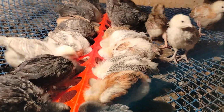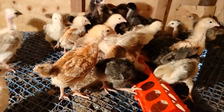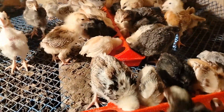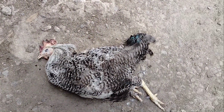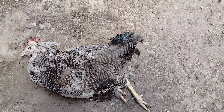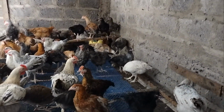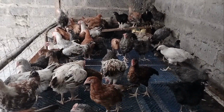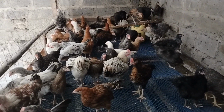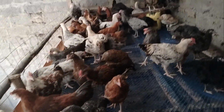Vaccinate your chickens to protect them from diseases, because when you raise your chickens with less mortality, you will maximize your profits. But sometimes we do all these things, but we get mortalities and we are heartbroken. So raising chickens is not always profits, but sometimes you also get losses. But we try our best to minimize mortalities so that we can maximize our profits.